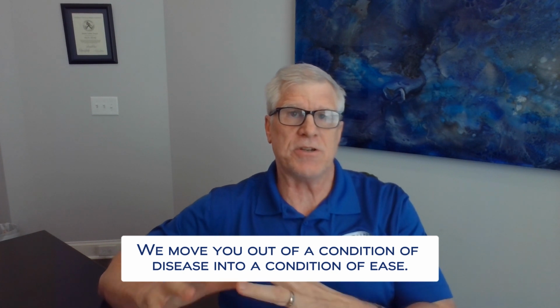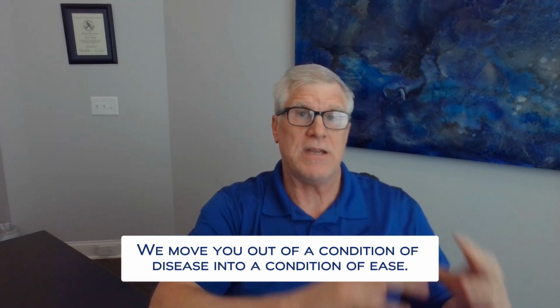So, the corrective exercise concept is to move you out of pain and dysfunction, or out of what we call dis-ease. You hear the word disease, which connotes that something's not easy, something's not optimal. There's a function of your body or a system in your body. It could be the muscular system, the skeletal system, the nervous system, the cardiovascular system. Any of your systems or any of your organs, any aspect of your body could be functioning non-optimally or not performing easily, thus dis-ease. And we move you out of a condition of dis-ease into a condition of ease, because motion should be normal. It should be easy.